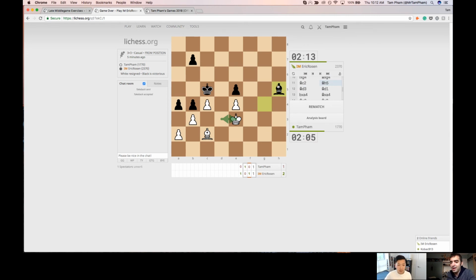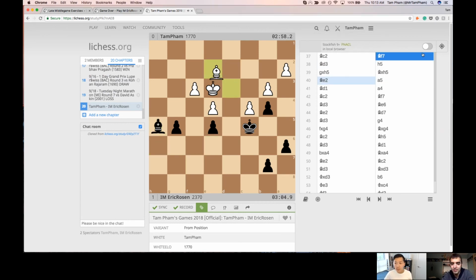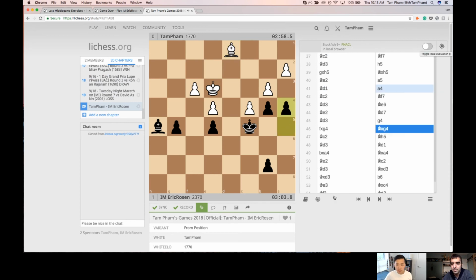I was going to try some different ideas, like there's this potential b5 break if I put my bishop on f7 and play b5. I have the game in the study if you want to. In your game study, yeah, okay, I see it, which is just the sequence that we played. Should I start the computer? There's no need.